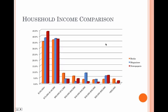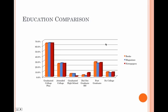For household income, the highest percent down for books is $75,000 to $149,999, and the lowest is $30,000 to $39,999. For education, the highest is graduated college plus, and the lowest is did not graduate high school.